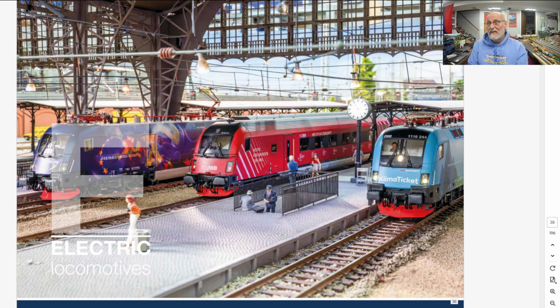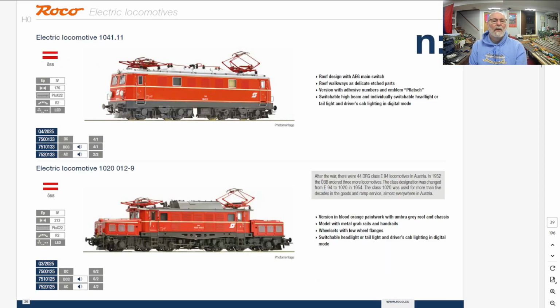All right, so that was it for steamers. Quite a varied collection. Very cool. Let's get to the electrics. Now you're getting more into my realm. An Austrian Class 1041, a classic, as well as, don't want to call it a crocodile, but a variation, the 1020.